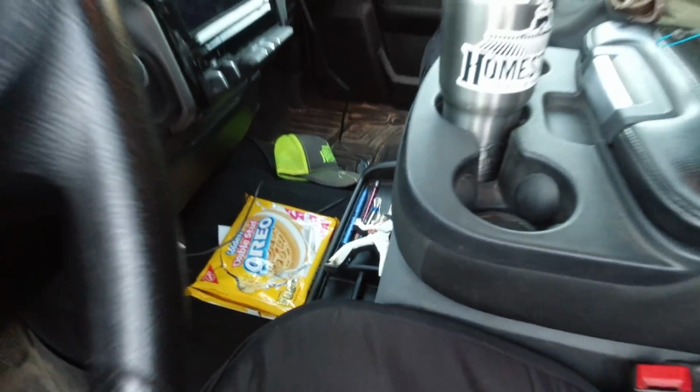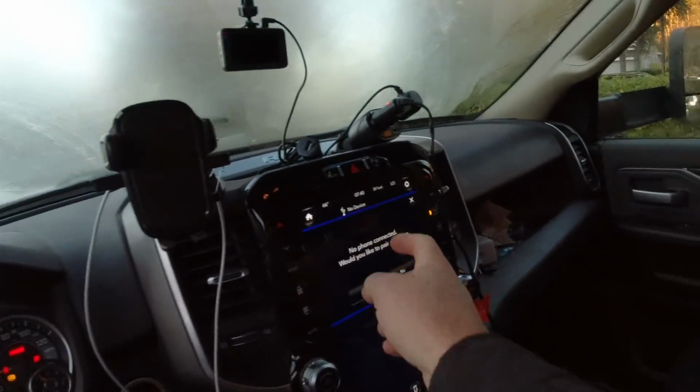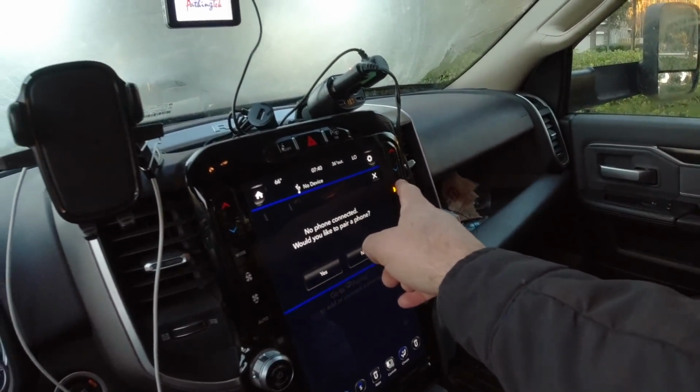Oreos and Mountain Dew. Those are my must-have road trip snack items. So let me see if I remember how to turn the defrost on. All right, cool. I'm going to let that warm up a little bit.